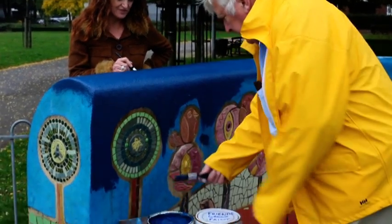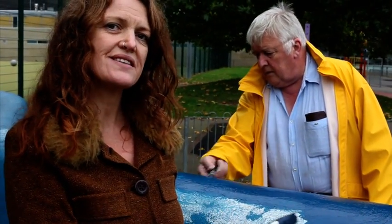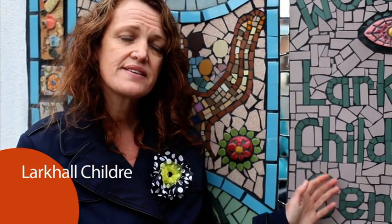My favourite part of this project was when we set up our community day. And for the community day, in the park here, we set up a gazebo and we had the mosaics and ceramics out, and it was an open access day where everyone could come and join and do their bit. So this is a fantastic example of an Art for Space community project.